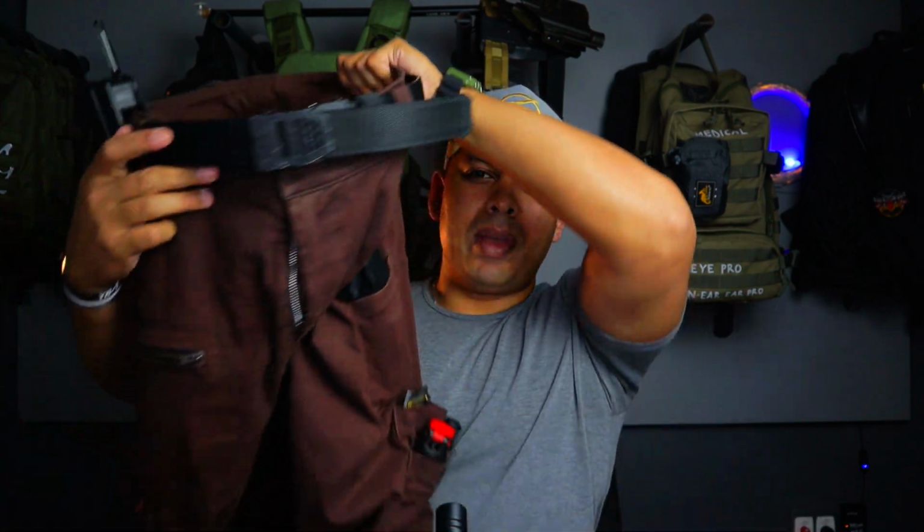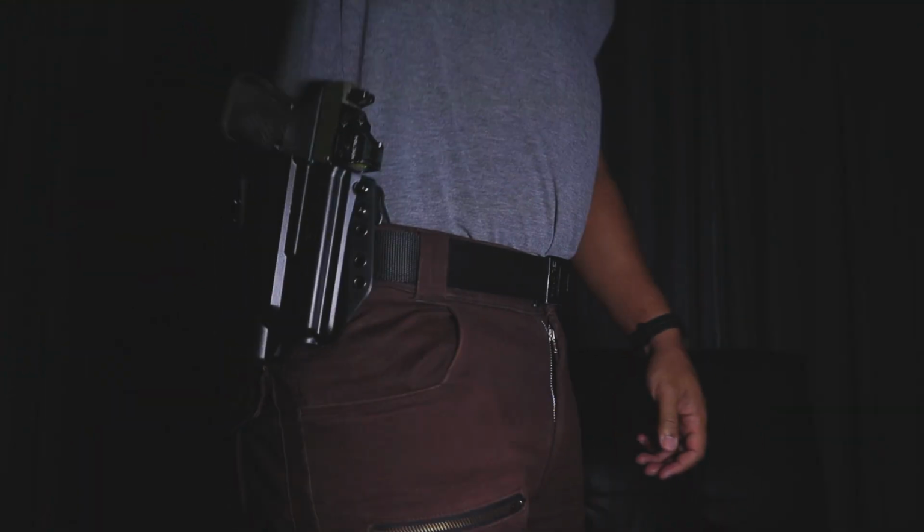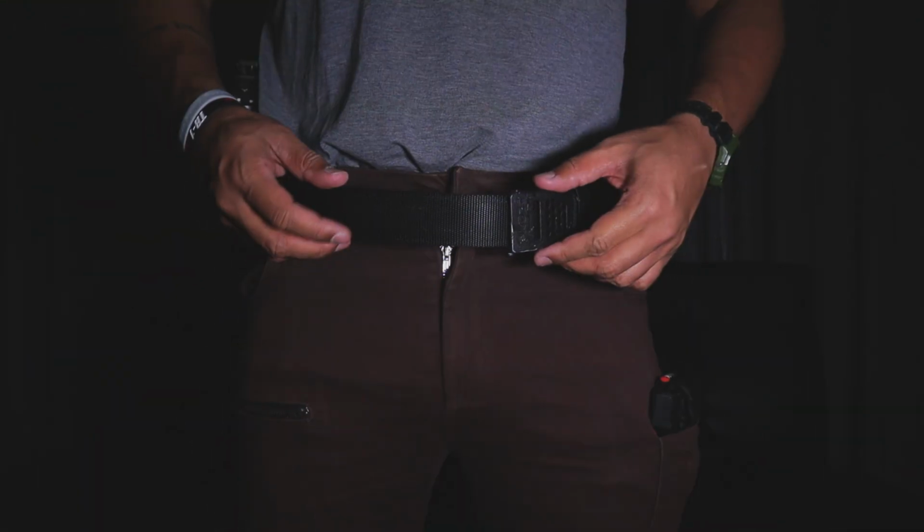Today we're going to be talking about a pants setup that I use quite often. I've actually used it like 4 times in the past 2 weeks. And one morning at I think 2:30, Michelle said, you should make a video of that pants because you use it quite a bit. So this is a pants I keep next to my bed.